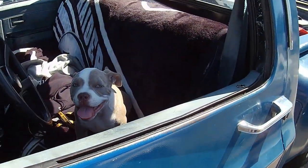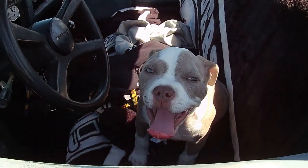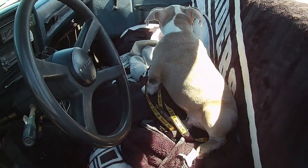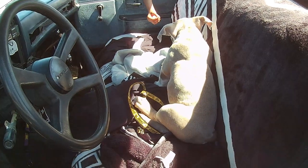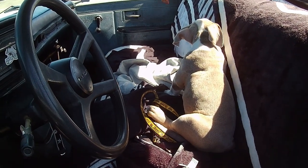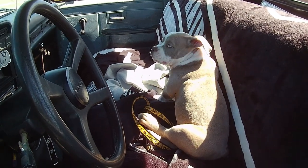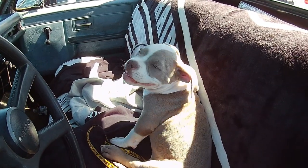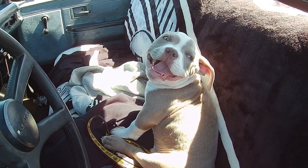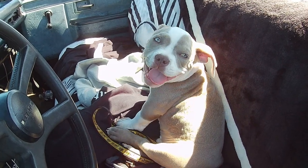What do you think, puppy? Do you like your truck? Oh, you are a beautiful puppy. Oh, you are a cute one. That's so cute. Come here. Come on, puppy. Came at the wrong time. Show me that cute face. Yes, there you go. You are just so cute. Everybody must love you. I think you're even smiling. Yes, you are.